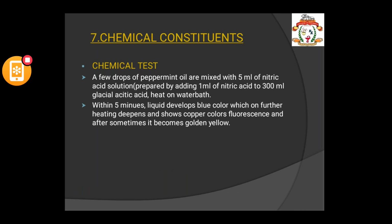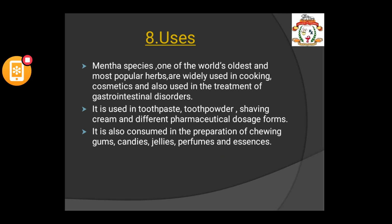Chemical test: a few drops of peppermint oil are mixed with 5 ml of nitric acid solution, which is prepared by adding 1 ml of nitric acid to 300 ml of glacial acetic acid heated on a water bath. Within 5 minutes, the liquid develops a blue color, which on further heating deepens and shows copper color fluorescence, and after some time it becomes golden yellow.